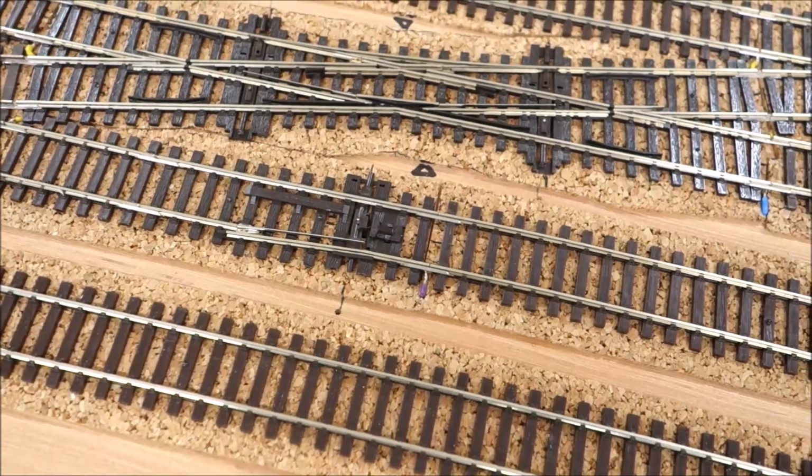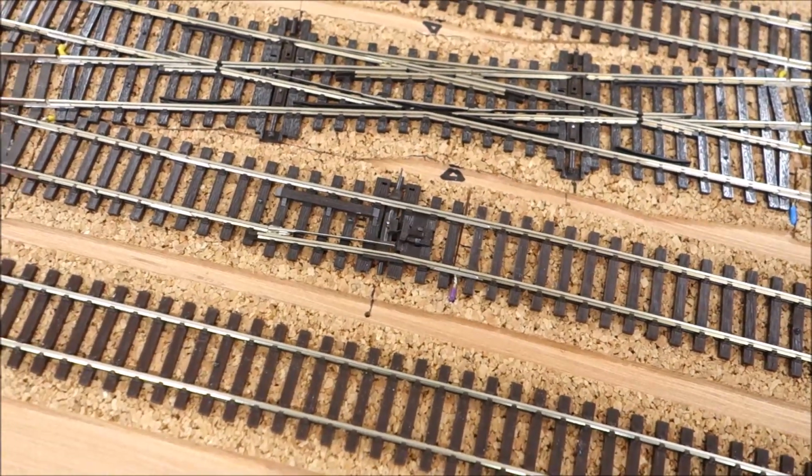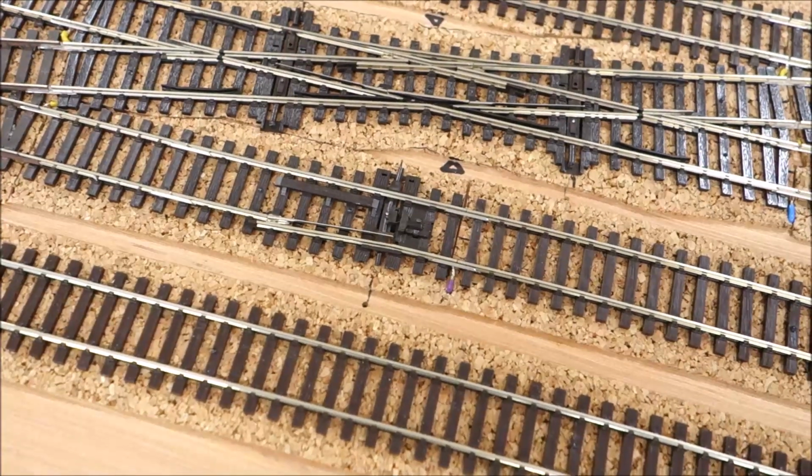Catch point at the end of a siding? What's all that about? Let me explain.